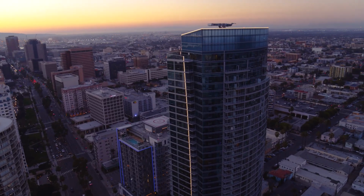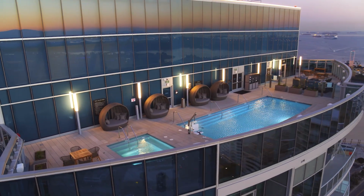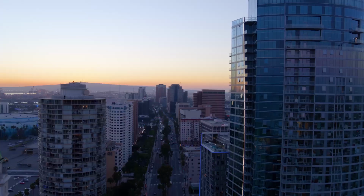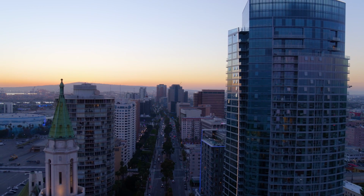Lights shine from beneath the surface of the rooftop pool and spa as the sun sets over Long Beach. We fly to the right around the glass barrier wall surrounding the rooftop pool as pole lights shine out from the deck between the basket seats.